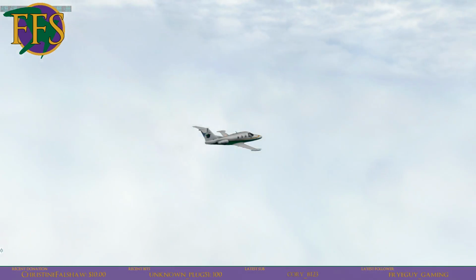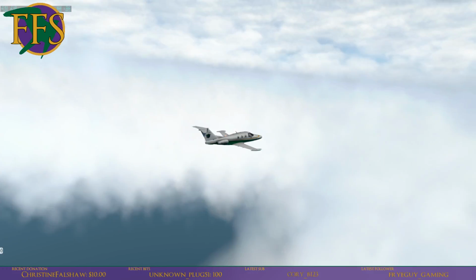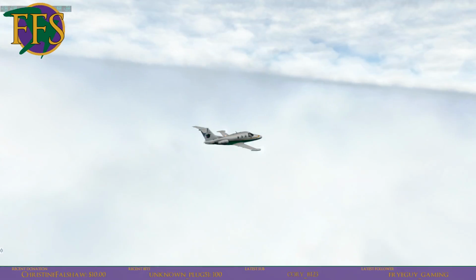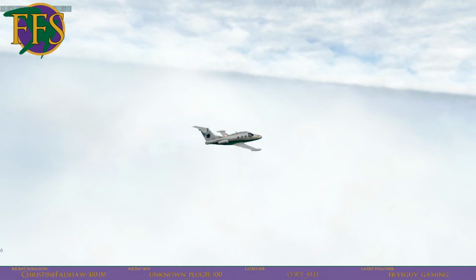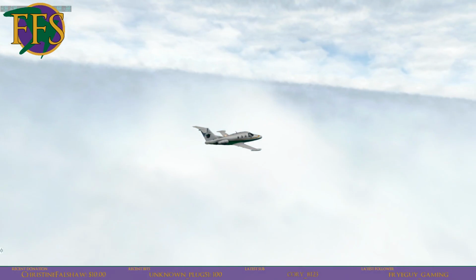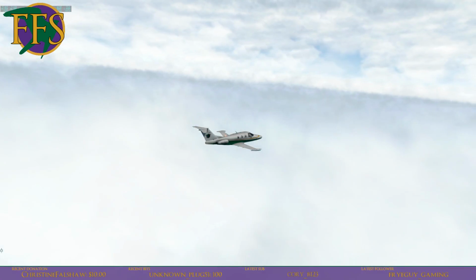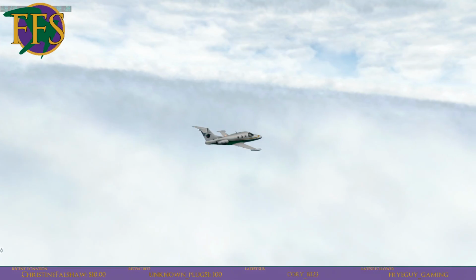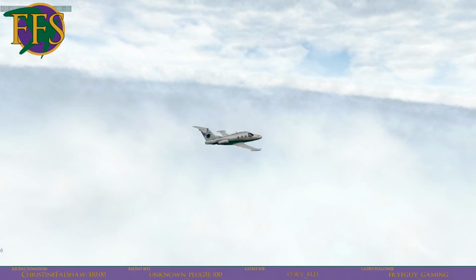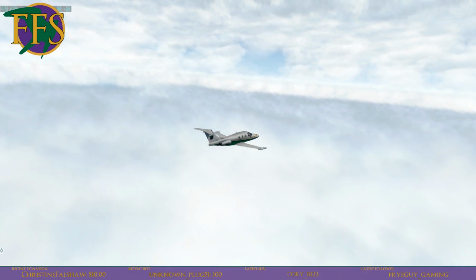How many landing clearances has she given to that one guy? I'm hoping these clouds will break up before we get all the way down to Santa Catalina. I've got a Santa Catalina airport down there. It'd be nice to be able to see it from the air. Got some scenery down in that area as we fly overhead, assuming that it loaded correctly. But we may end up with a cloud layer. Yeah, the clouds are now doing weird things. That's correct. We now have official weird cloud layers going on.